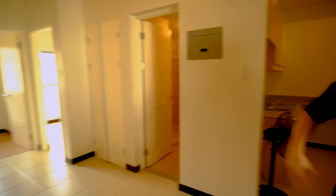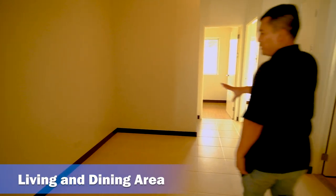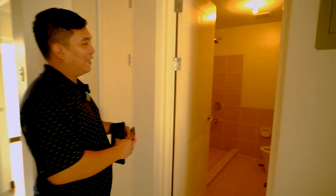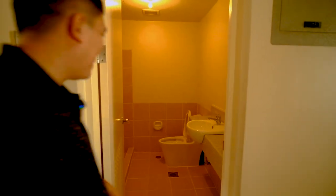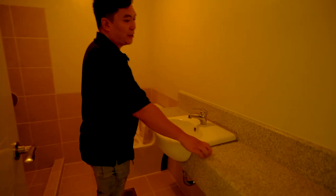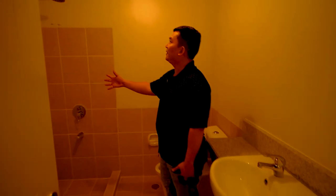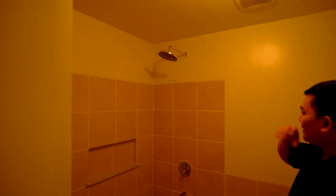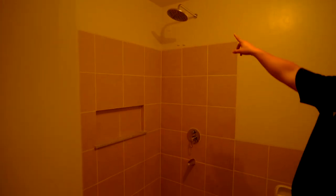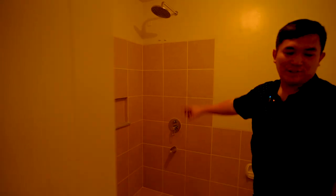And then on this side, of course, is our living and dining area. Okay, and the provision for television will be there as well. And on the right side is our toilet and bath. For two bedroom, we just have one toilet and bath. This is also a granite countertop. Tapos may lababo na tayo. And then this is our shower area. So full tiles naman siya, but wala lang siyang shower enclosure. And then we have the provision for a water heater beside the shower.